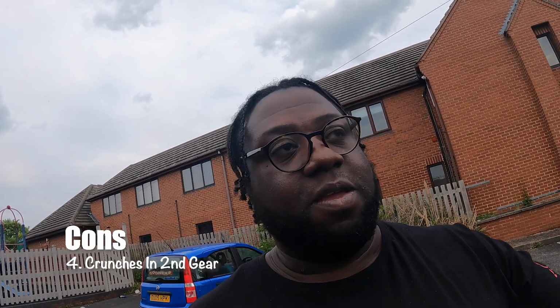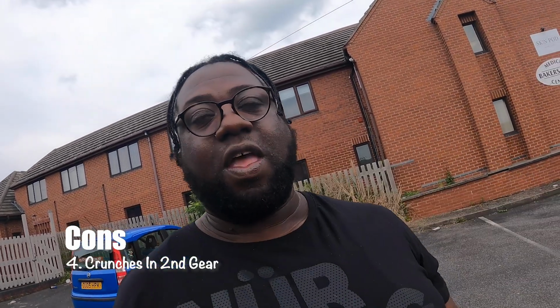So another thing I hate about this car is the gearbox. I bought it knowing this, which was a bit of a risk, but when you put it into second gear, it crunches a little bit. Now, I know from having a 350Z in the past, those synchros in the gearbox always crunch. However, if I go slowly into gear, it's all right. So I'm going to use it until it goes bang, especially if it's just going to be a track car. Winner, winner, chicken dinner.